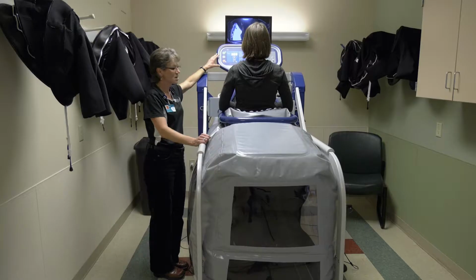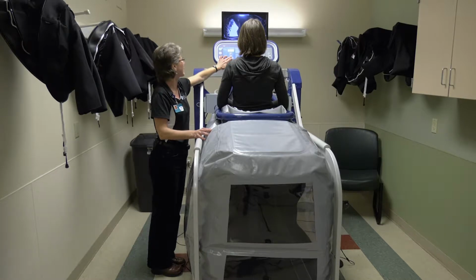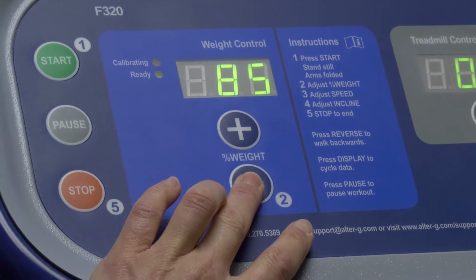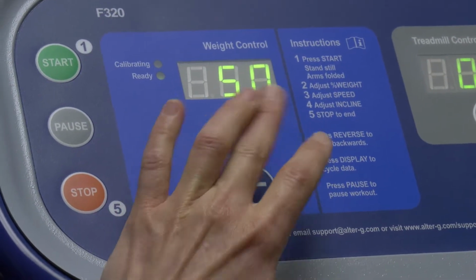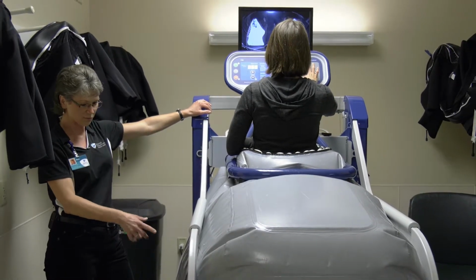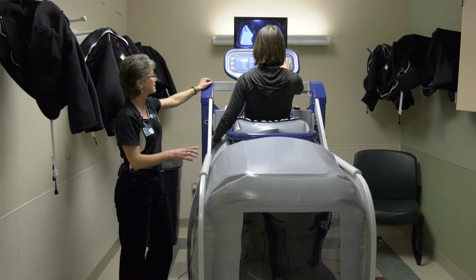Okay. So now let's say that she had an ankle fracture. So we're going to start off kind of conservatively and take off about 50% of her weight. We want a weight which has no pain when she's walking. So we're going to take off the weight, and it's going to blow up till it matches that. And then I'm going to have Courtney turn the treadmill on nice and slowly. And again, we can watch her gait pattern through the bubble or on the screen up above. And we want to watch as normal of a gait pattern as we can.